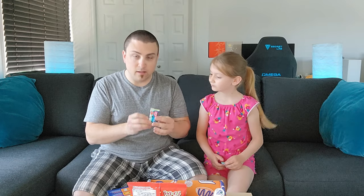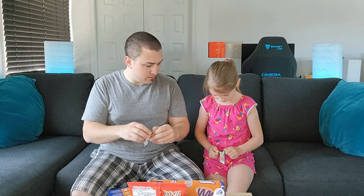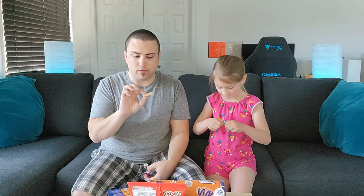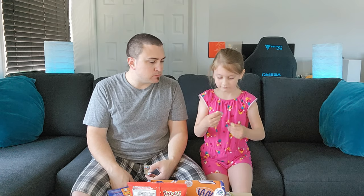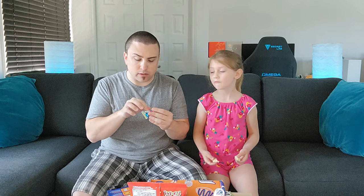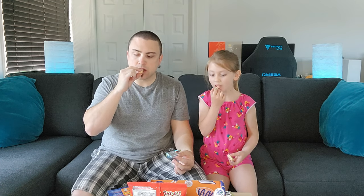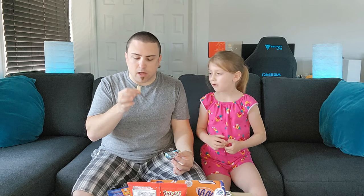All right, let's try this. So again, maple flavored, so. Okay. Openers? Oh, you got it. Good job. That smells so good. Yeah, you can smell the maple. As you open it, you can actually smell it. Mm. It's pretty good. You can tell that it's white chocolate. Yeah. And the white chocolate is flavored with that maple flavor, so. Mm. It's like mixed up. That's pretty good. I taste a little bit more white chocolate than the maple. Yeah. But I'm a fan of Kit Kat either way, so that one's pretty good.